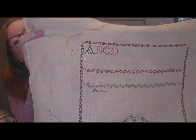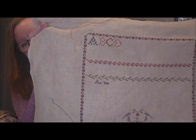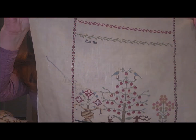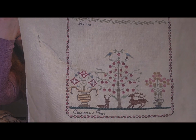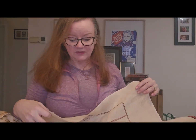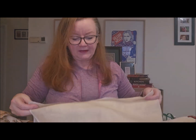This is Charlotte. It's got lots and lots of eyelet alphabets, which are not my most favorite thing to do, I have to say, but they are so beautiful. Lots of over one text as well. But this beautiful apple tree with its deer underneath. Very, very lovely. And a sweet border. And I think this is on Mayflower as well, but 36 count. She's a real sweetie and an absolute special place in my heart, that one.